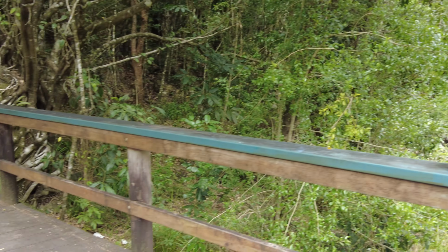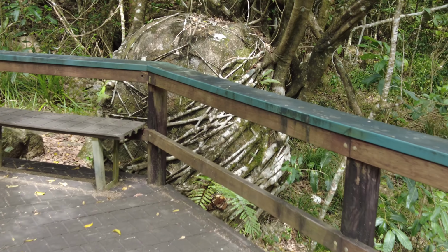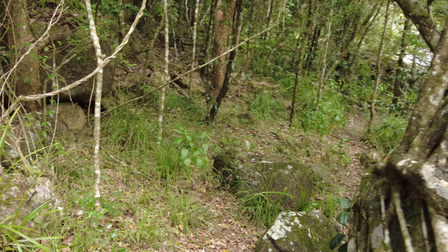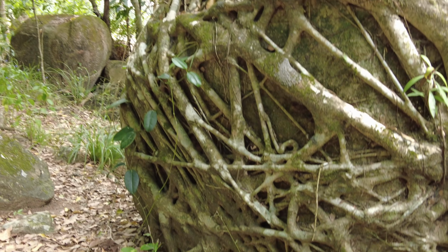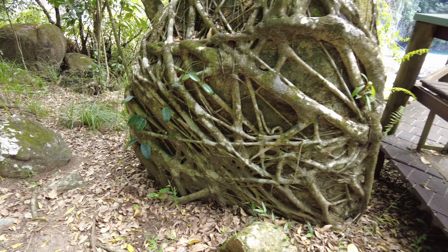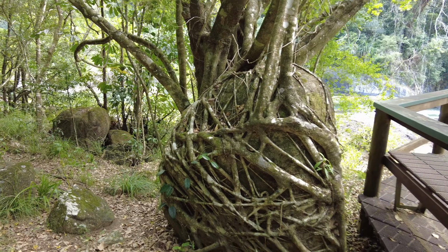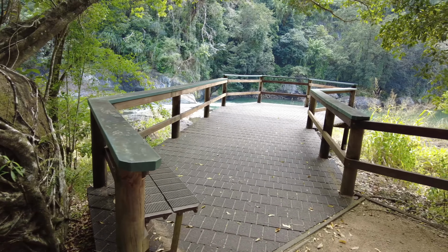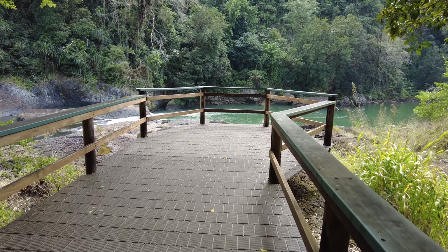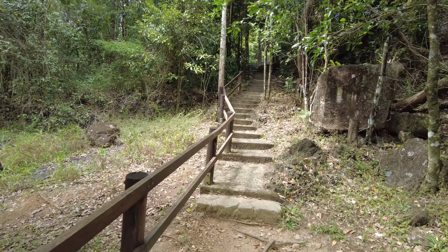So this is the little boardwalk that we come down on. We've got, looks like a fig tree possibly. It's just grown right around this rock. It's pretty cool. Look at that. Crazy. Way things grow. Don't let a big rock get in your way. So that's a nice little boardwalk that we're on. This is only a 2 second walk off the main road. You're just down a few stairs, that's all.